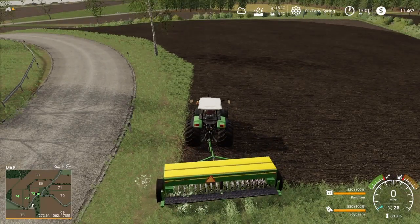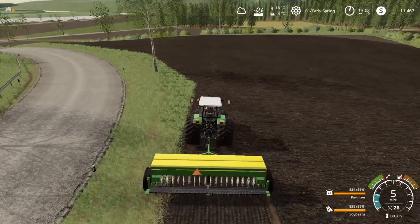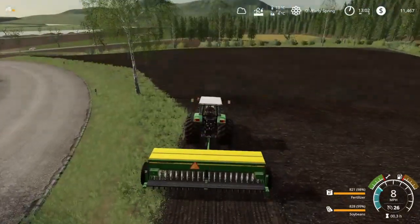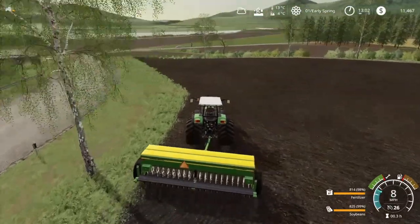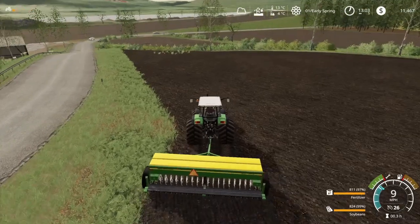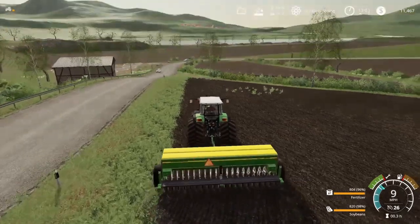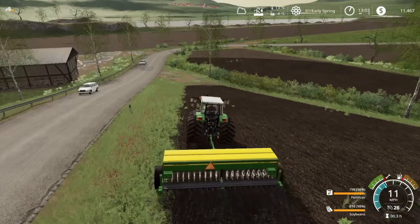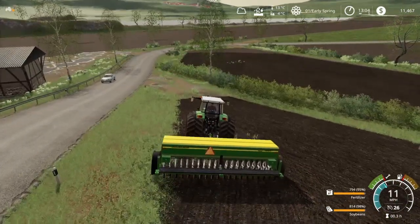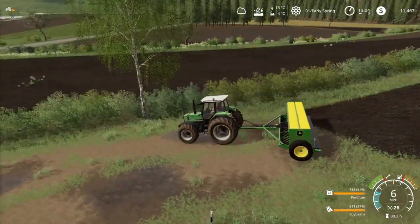Right, let's get the machine on. Let's get it down. And we're planting soybean. Absolutely fantastic. This really does look a really similar texture to the cultivated stage, so I'm really going to struggle to see this. And I've already got weeds growing in my field. Fantastic. So we're going to have to spend some money on some herbicide to get rid of those. Actually, no, this should do it. There we go.